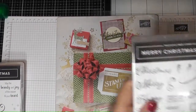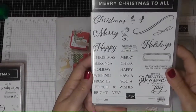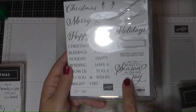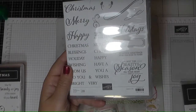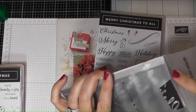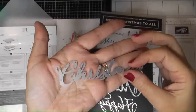Another fun one that's coming that is in the holiday catalog that you can't get your hands on yet is Merry Christmas to All, and it has some really nice sayings on it, so you can get Merry and Christmas and Happy Christmas, Happy Holidays, may the beauty of the season fill your heart with joy. I really like that one. And it comes where you can get it in a bundle with the thinlits, so you can cut out the words that go along with it. I haven't made any cards with this, but here is the Christmas.